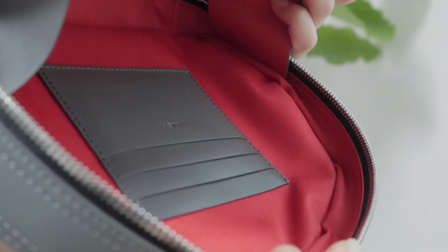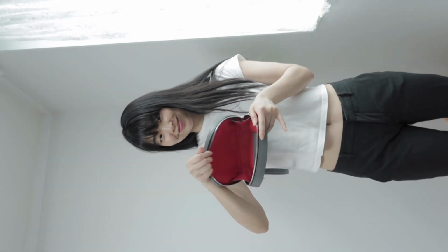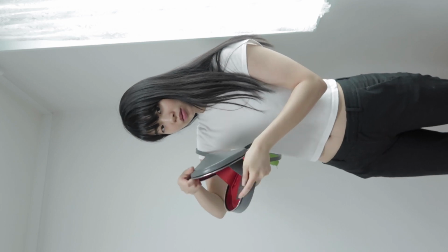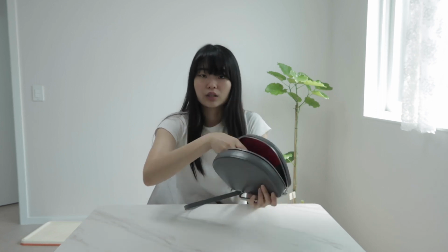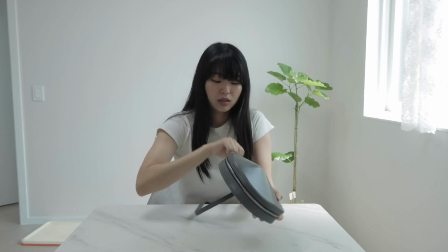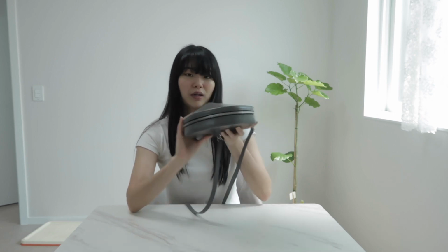And also, the outside is gray and inside is red. It kind of reminds me of a hippo. So you need to be really, really careful if you put a lot of stuff in this bag. So I'm sure it's not a very comfortable bag, but the design matters, you know.